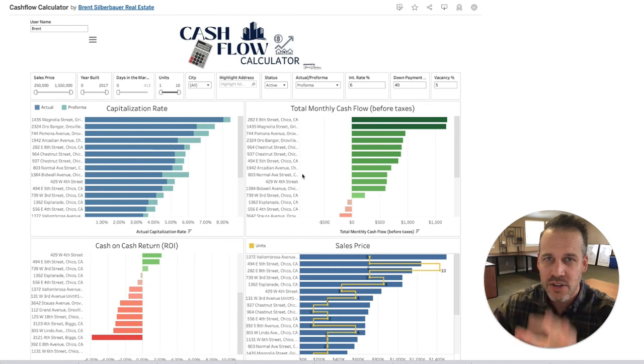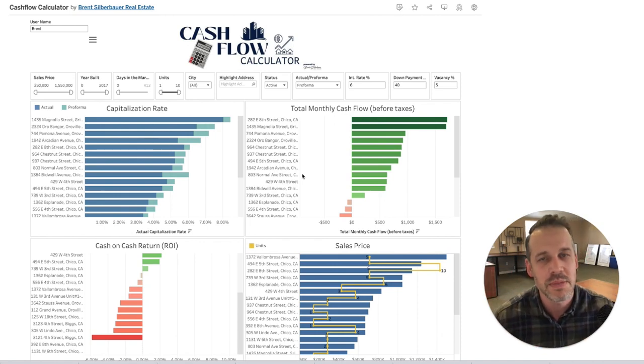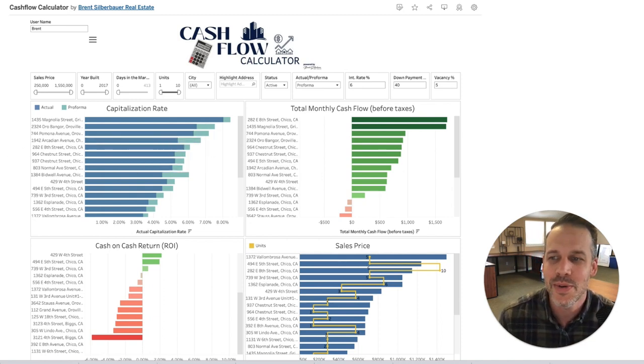Instead of going through all your spreadsheets and calling the agents, emailing, what's the insurance, what's the landscaping cost, we do all that. 5 days a week, we update this so that the numbers are accurate, and it saves you tons of time. So that is what we're doing, and it's exciting.